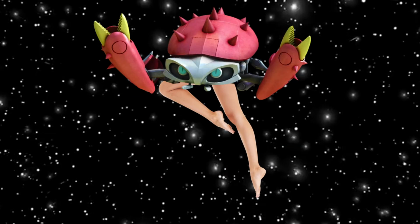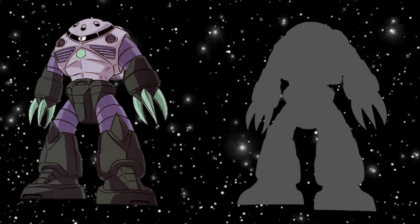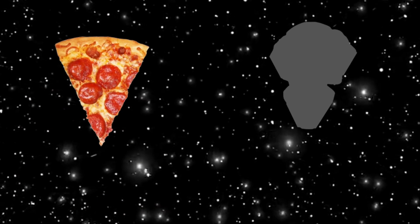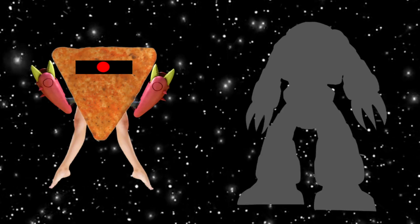And let's start with appearance, and this is gonna be real simple. Step 1, we get a crab. Make it bipedal, turn it into a robot, and boom, we got the Zgok. But for a little more detail, his silhouette kind of reminds me of an edged out pizza slice or a Dorito with crab claws and legs.